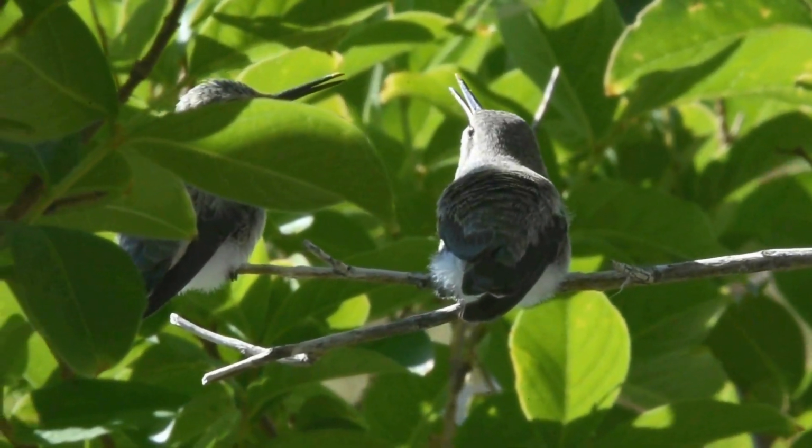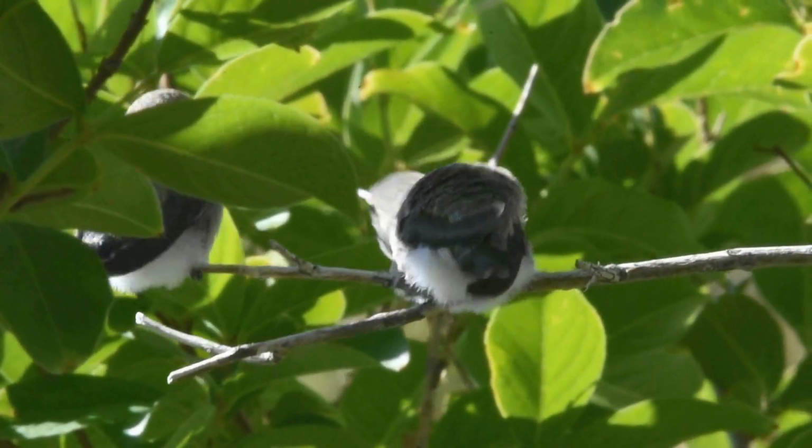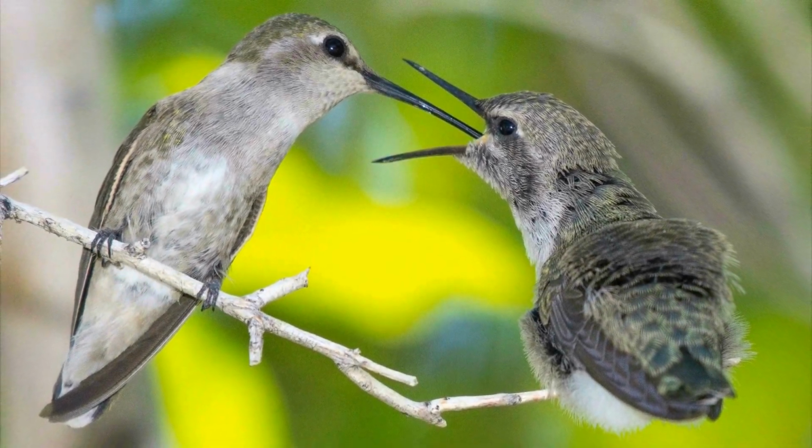As you can see, Marty's right next to her on the branch. And it doesn't look like he's very happy he didn't get fed. Let's close week 4 out with a few still shots.